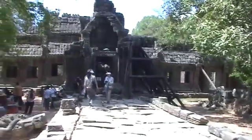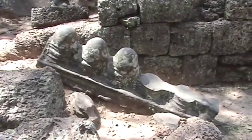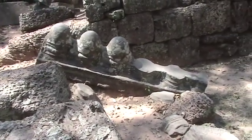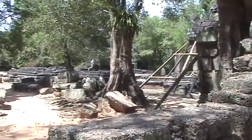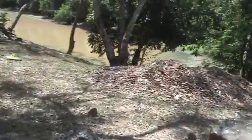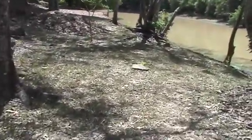So now we're at the other end, no surprises here. Now this is interesting because these look like lingas. Were they? I don't know. Were these decorations on top of some walls? Don't know. You can see here is the opposite entrance. And I'm going to walk around the perimeter here just for the fun of it, since it's my last temple in Siem Reap before I go to Phnom Penh.